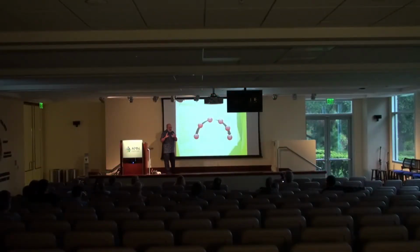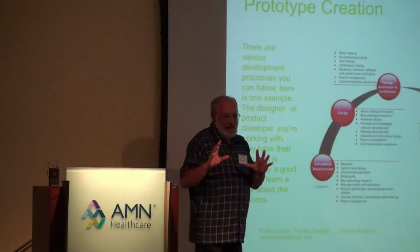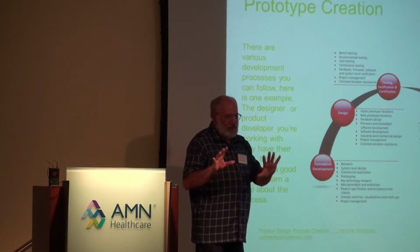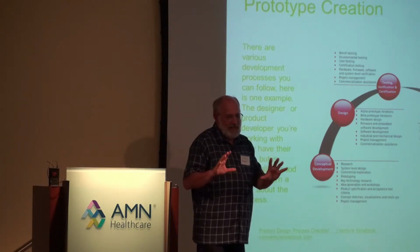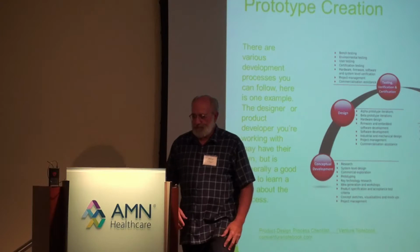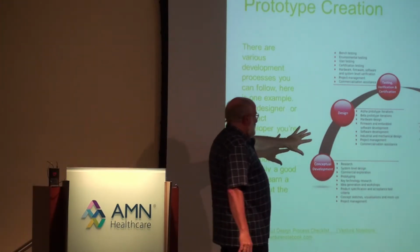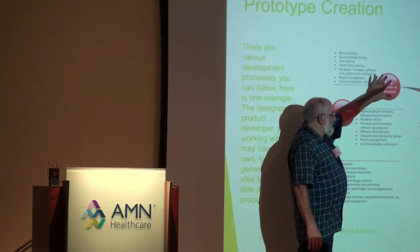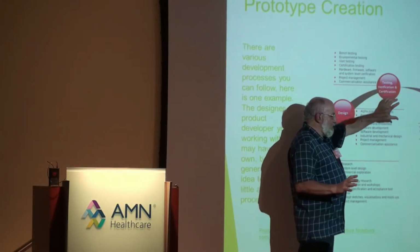There's usually a key aspect of it that's either going to make it or break it. So there's no sense in building the whole thing and doing all the tooling and doing all the design if that key aspect doesn't work. So that's kind of what we're saying here. You do the preliminary design and you test that key aspect, make sure that it makes sense to move forward.